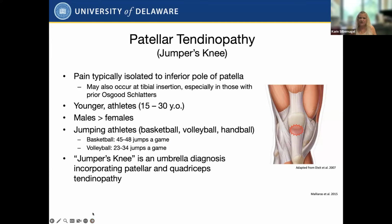So patellar tendinopathy, often called jumper's knee, is a little different than other tendinopathies since it's more focused on purely younger athletes. So it's a younger age group and very much related to sports.